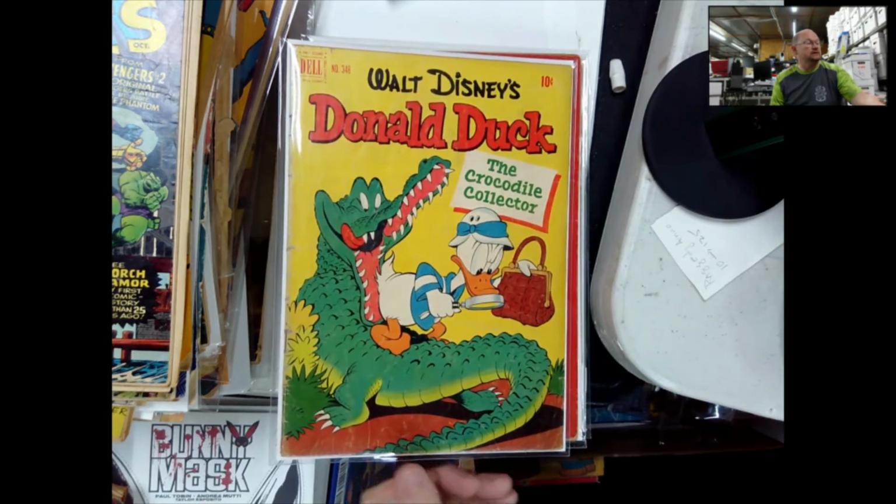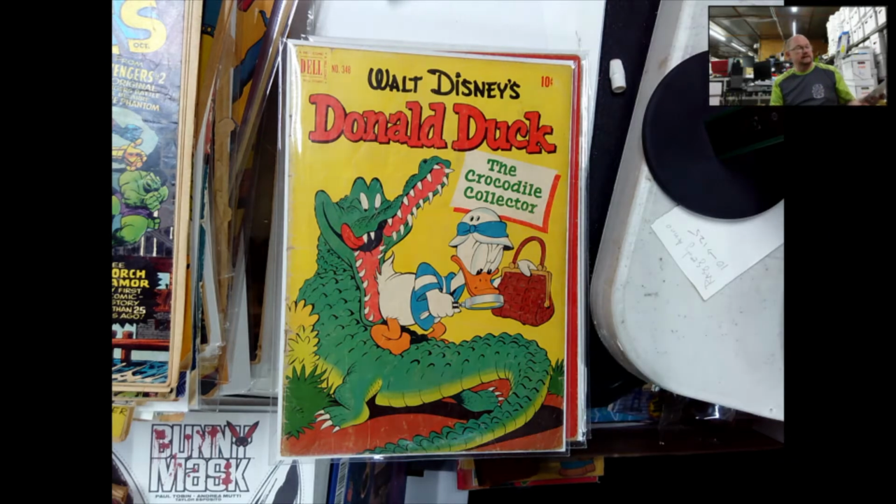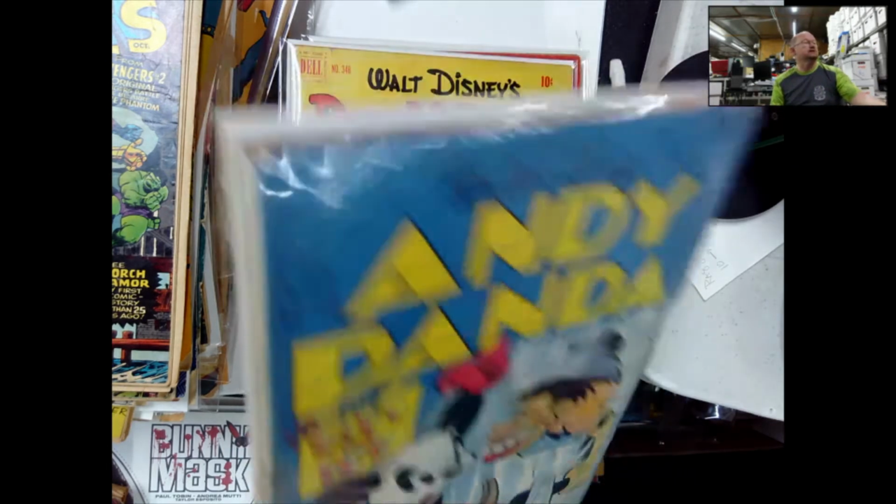Donald Duck, the Crocodile Collector. This is issue 348. So these 70 books, plus or minus here, came from basically 5 sellers. The bulk of them, about 65 of them, came from 3 sellers. And then the other few came from 2 different sellers.